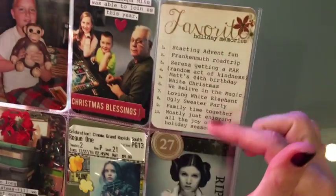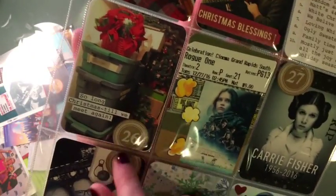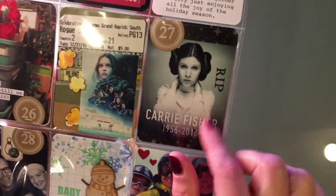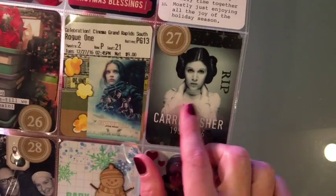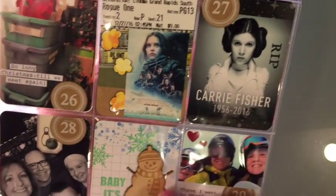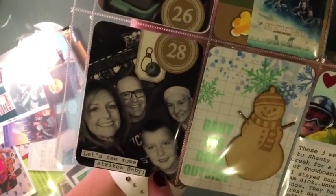So, and then I listed the favorites. This was a pre-made card. And the 26th, putting our Christmas away. We saw a movie, and then I did a stamp here because we were there, and ironically when we came out of the movie, it was announced that Carrie Fisher had passed. So that was kind of sad. And then we went bowling.